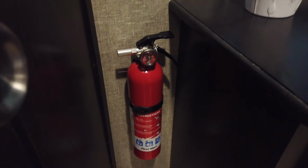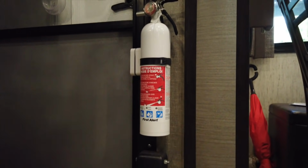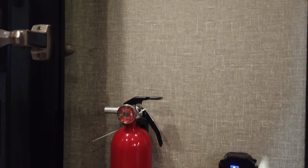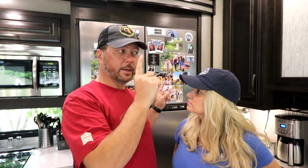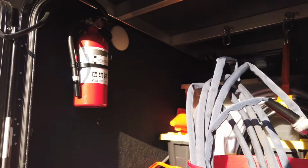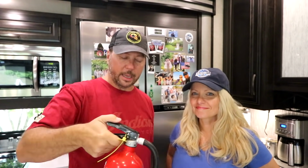We have one in the bedroom. We have one here in the kitchen/living room, which has been upgraded from this tiny thing to a bigger one. And we have one in our garage. That's inside the RV. On the outside of the RV, we've got one in the basement on both sides, one on the passenger side and one on the driver's side. Those are these larger 5-pound ABC extinguishers. We also have one in the truck.